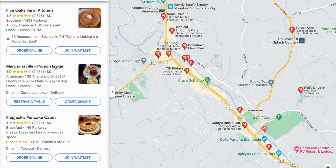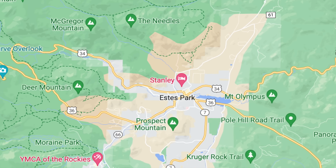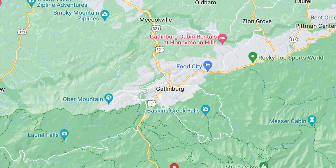As much as we've seen it change, I think our best piece of advice is just to embrace that. I think one thing that's different about Smoky Mountain National Park is having this gateway town, because you have a lot of national parks like Rocky Mountain National Park. Estes Park is their gateway town. You have a gateway town to the gateway town. So you've got Gatlinburg, which used to be the gateway town, and now you've got Pigeon Forge, which is the gateway town to the gateway town.